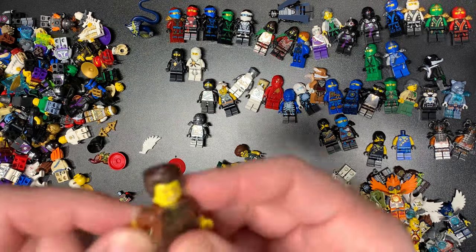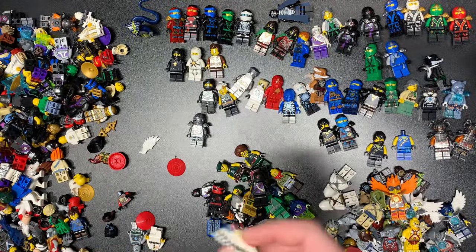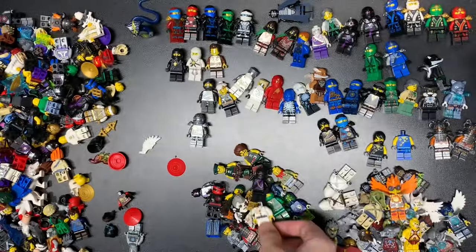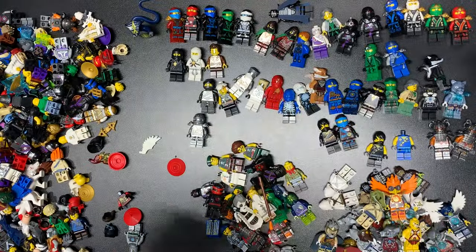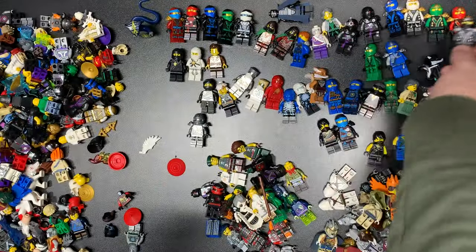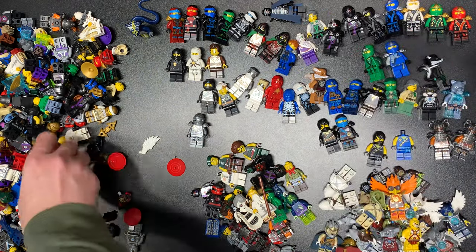Another Nindroid. We do also have Dareth, which is fantastic. Dareth sells out almost instantly in my store. It's absolutely crazy. Another Wu right there. That's one of the original. The OG Wus, not to be confused with this one. Wu! That's a movie Wu. Oh, there's another of our final battle. There's final battle Cole. Will he fit on the screen?